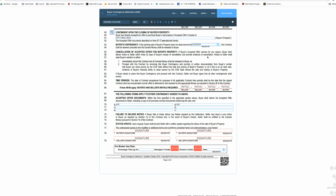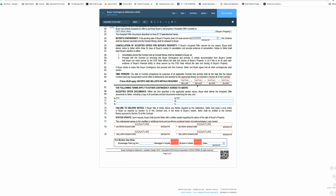Select one of those two options and move forward with the contract if you feel comfortable that you can get it done. If you can't, I know it hurts, no harm, no foul though. Get the buyer's earnest money back and maybe try it again later. So basically just initials here on line number 66. Things I asked for on line 70, this proof that the buyers can actually qualify.